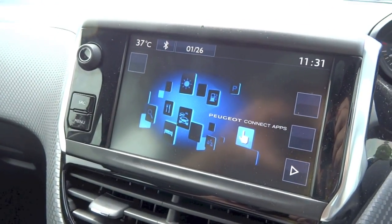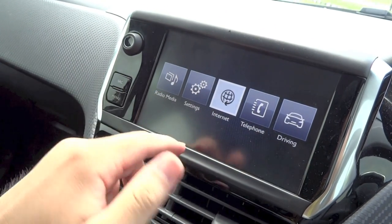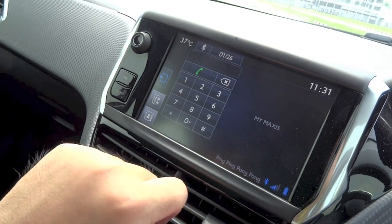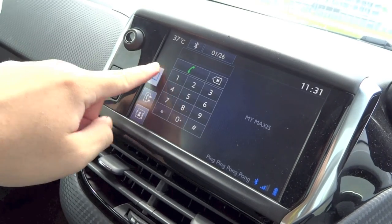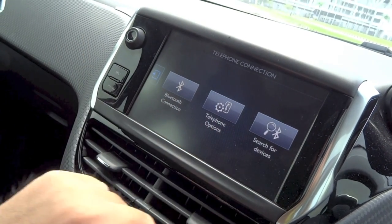This is your Peugeot Connect Apps menu, where you can connect to the internet if available. And right here, we do have your Bluetooth telephone menu, where you can dial a number, look at your call list, look at your phone book, bring up your Bluetooth connections, telephone options, and search for devices.